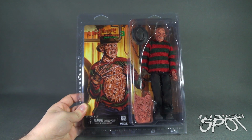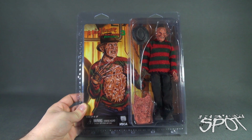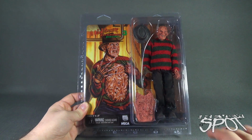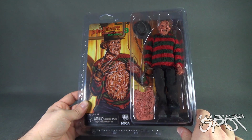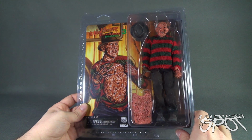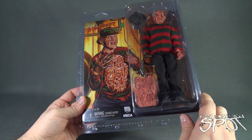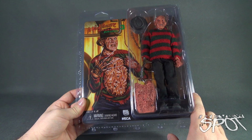On today's Toy Spot, we are having a look at the NECA Toys A Nightmare on Elm Street Part 3, The Dream Warriors Retro Cloth Freddy Krueger. As we continue our looks at the retro cloth figures, NECA now releases A Nightmare on Elm Street Part 3, Dream Warriors Freddy Krueger. Freddy Krueger not only comes with his trademark sweater and fedora, but also comes with a torso piece that recreates the captured souls.